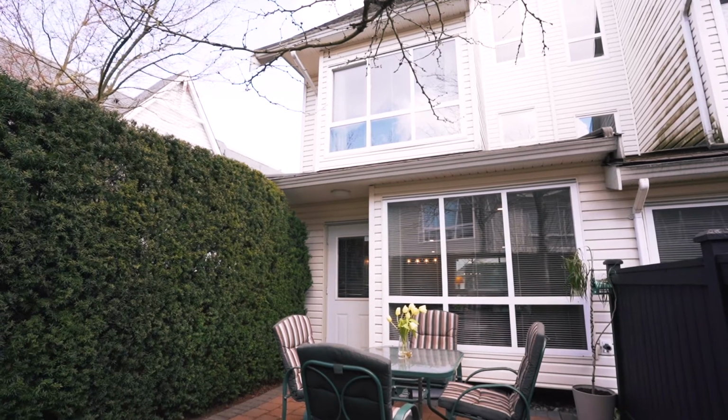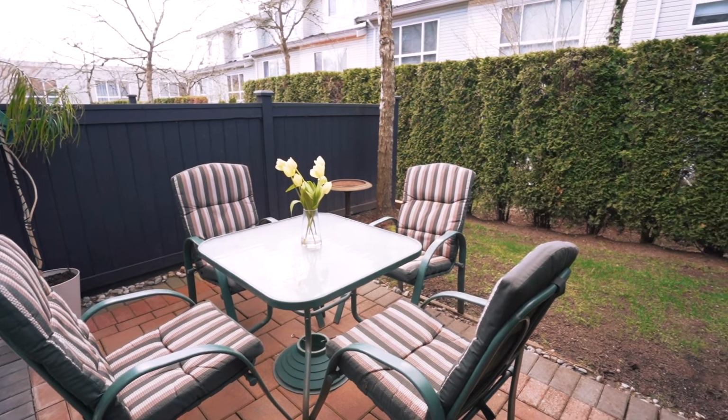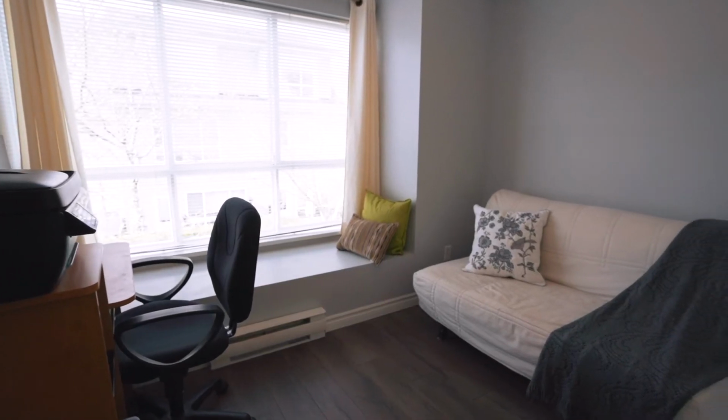You also have this beautiful private patio right off the kitchen for a nightcap or a cup of coffee. The second floor features 2 spacious bedrooms, new laminate flooring, and a full washroom.